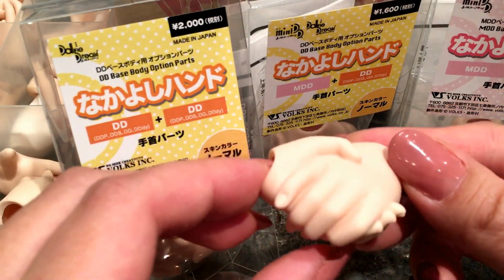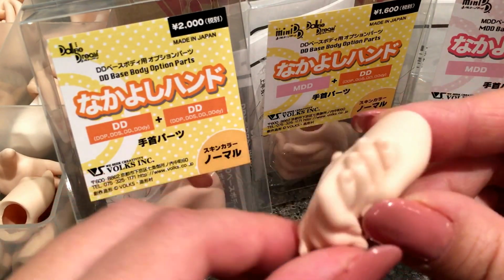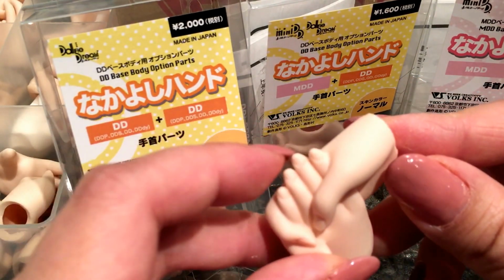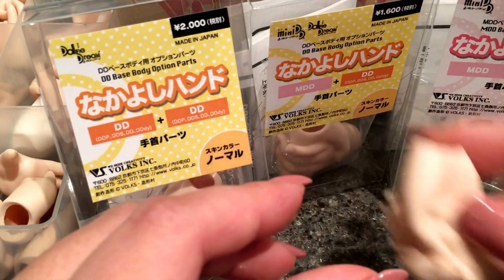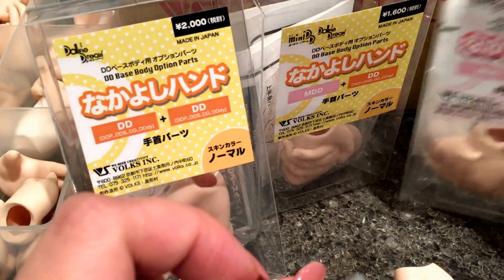How you can tell that this is the DD to MDD is you look at the size of the fingernail. So look at this fingernail and compare it to this fingernail. So this one's smaller. So this is the MDD version. And the MDD to MDD would be the same. I haven't opened this one yet.